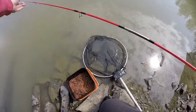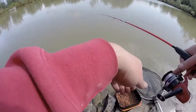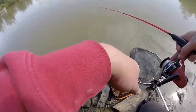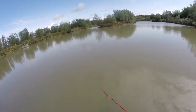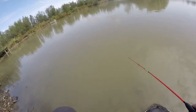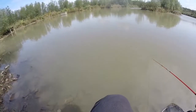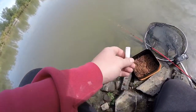Slightly caught up here. This line, it's like elastic. It's really weird. It just coils up. That big common out there. There's plenty of fish nosing on the bait now. I'll tell you what I'm going to do as well. I think that little crucian there just spooked my spot.